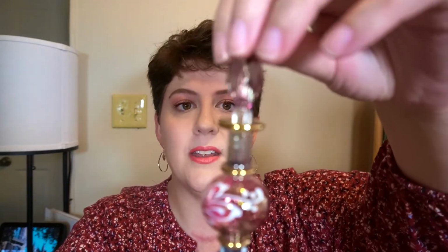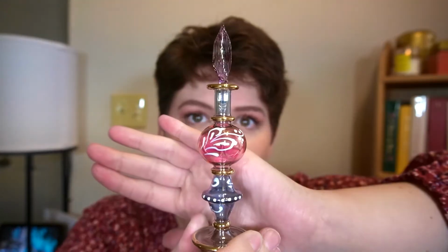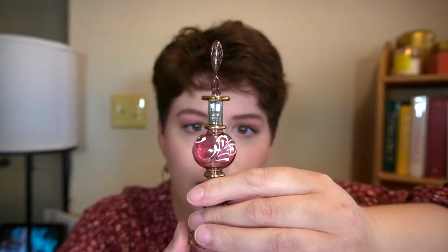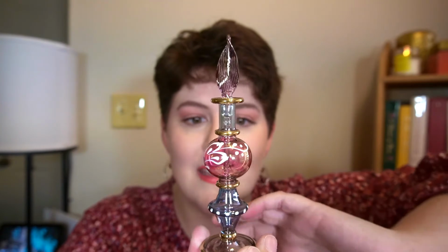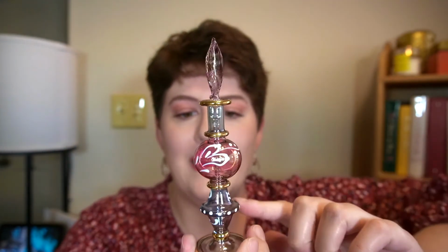So it is useful, you can actually put the perfume in, dip it, and then dot it on your pulse points. But let's see if the camera can focus well enough to pick up on that detail. So the top is a purpley pink that matches this center portion, and then the blue matches this, and it's drawn on with white and has some gold paint as well.